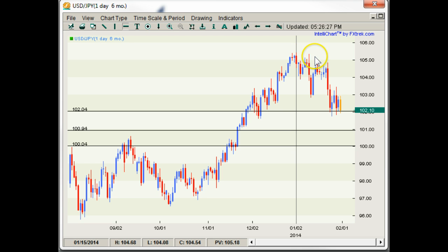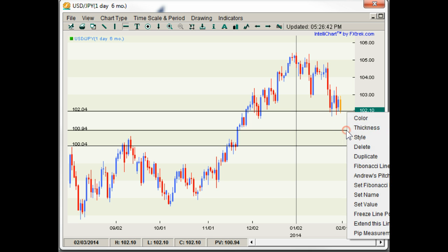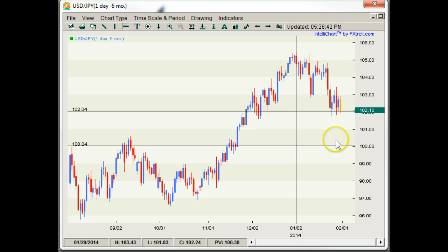We've tried to break 105 several times, broke down below it, and now we could retrace it all the way down here. That may be a longer-term prospect unless we have some just unbelievably vicious risk aversion flows that begin. But certainly the probe below the 102 is very tempting for the shorts.